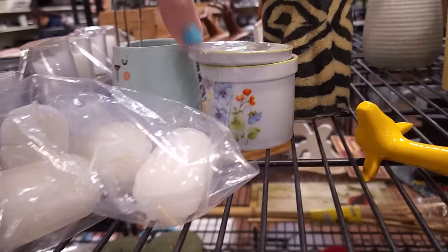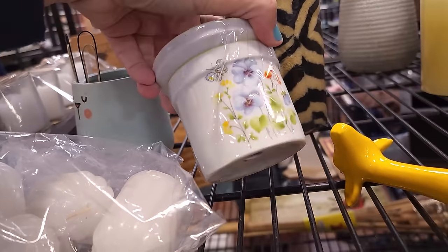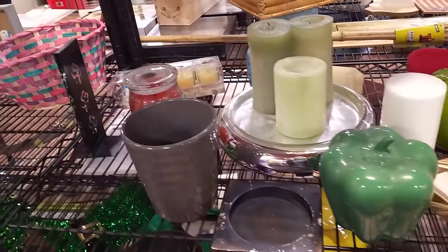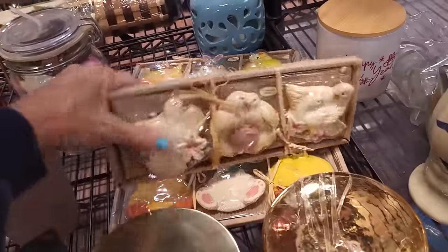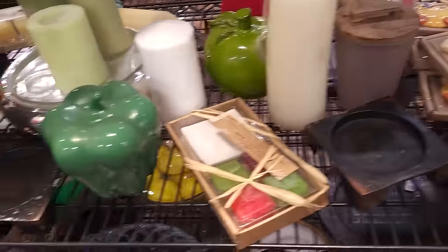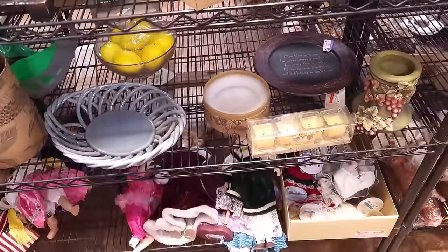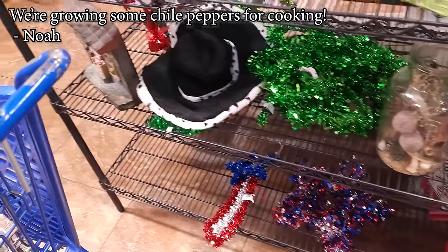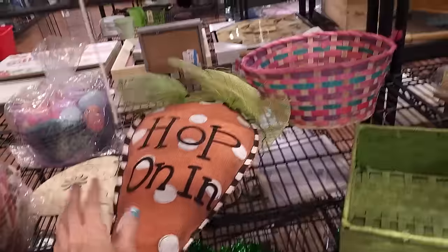Yay. That's a cute little planter. It's $2.99. It's probably worth about 10 bucks. 8 to 10, I would say. You guys, candles. Your candles. Got a big bell pepper. I knew it was a bell pepper. I don't know why I even started to say chili pepper. Because the brain just does that sometimes. Hop on in. That's cute.